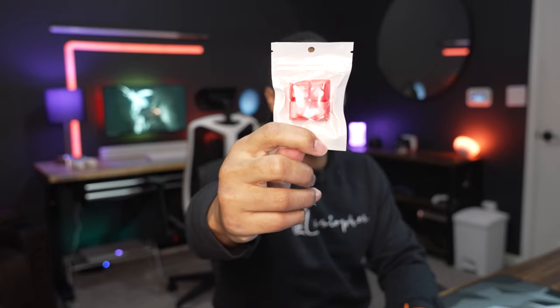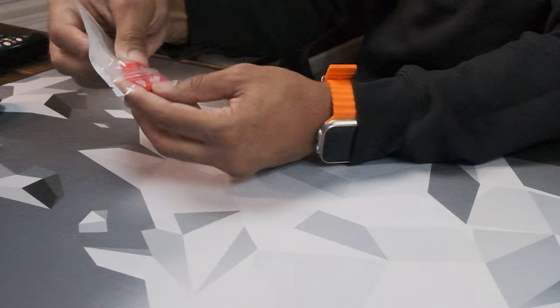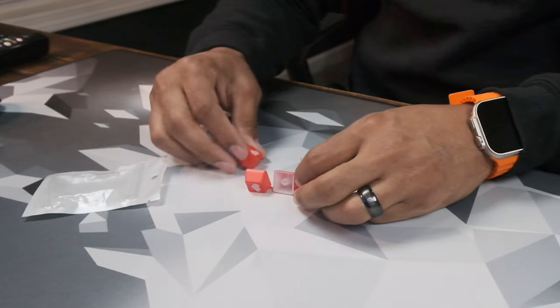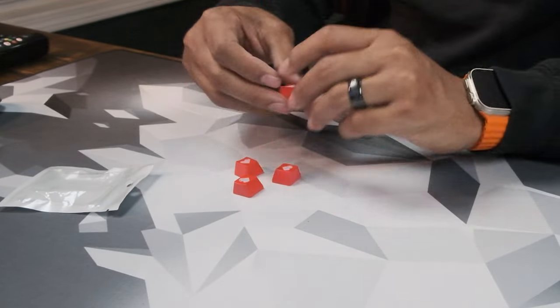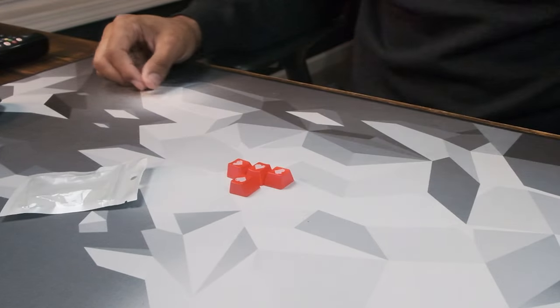So these little keycaps. These basically are for your directional buttons on your keyboard. And you can make them point the direction that they would be on the keyboard, you know, like such.